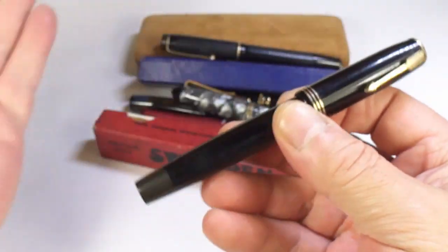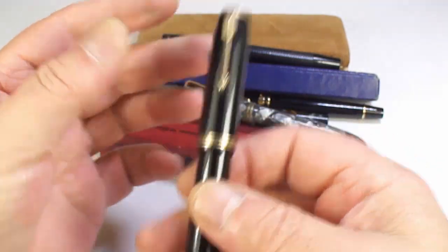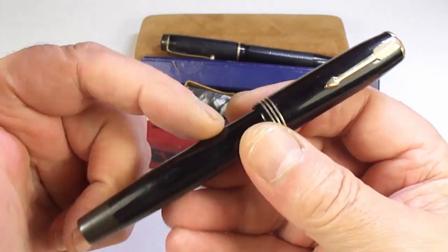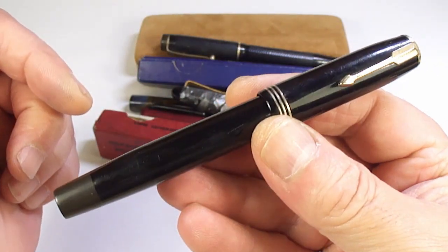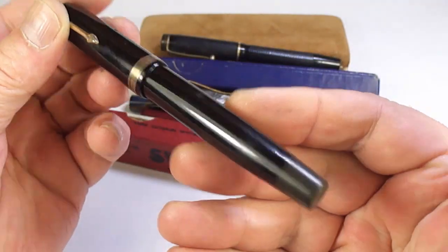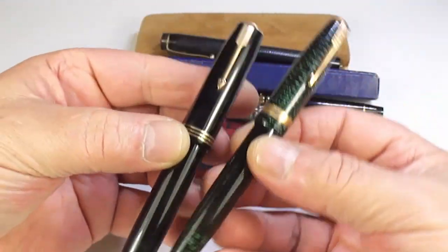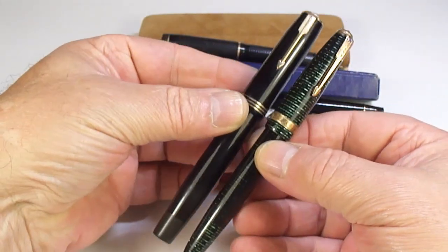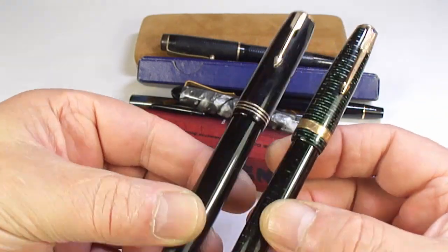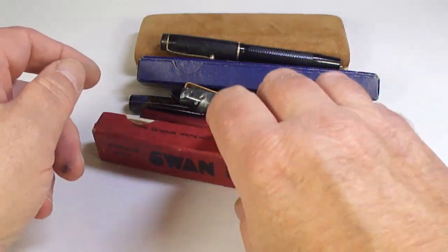Of all the pens I've found, I think this may be my keeper. Once I've restored it, it's a lovely chunky pen. It's an oversized pen, or as it says, the Parker Vacuumatic. It might be the Maxima, but a lovely chunky oversized pen. If I compare it with this Vacuumatic here, not necessarily in length, but if you look at the width, it's a lovely chunky fountain pen. But as I say, it may be my keeper.